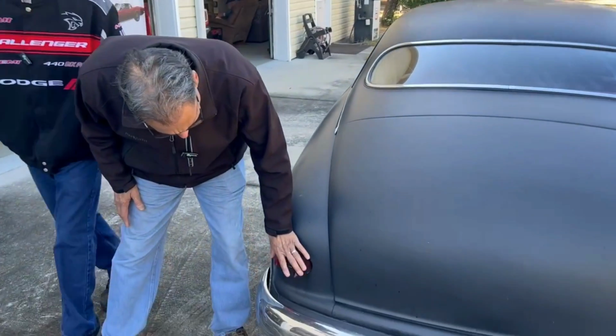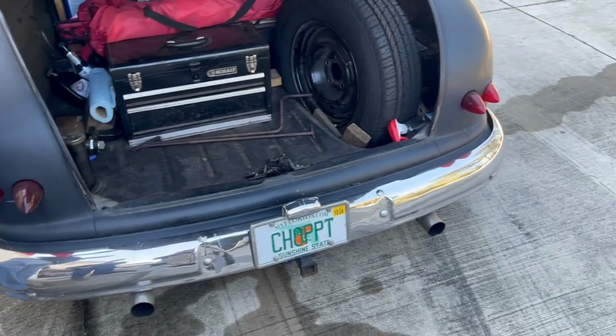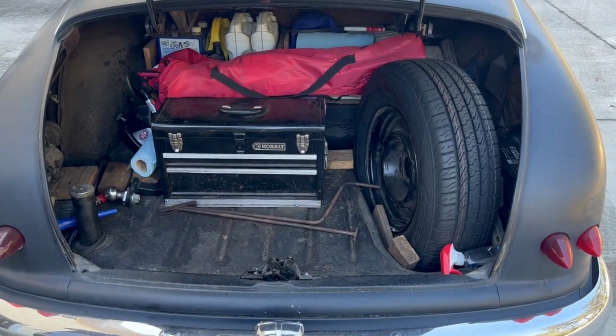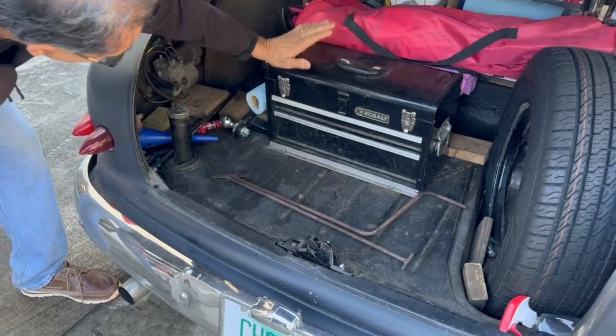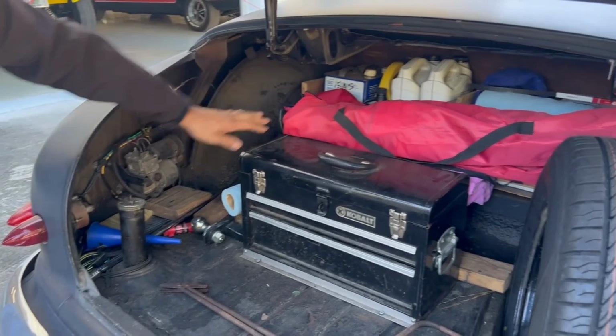These are Cadillac. Oh yeah. Cadillac, which again, all the hot rodders did back then. This is a hot rodder's trunk. Point it out. That's it. Yeah. Here's the jack. Yeah. Okay. Here's his toolbox. Here's his pump. Here's a trailer hitch. He's got a sleeping bag.